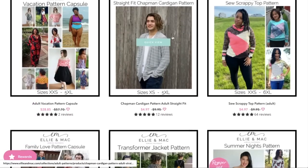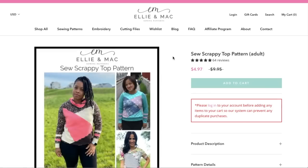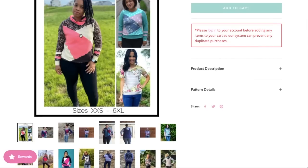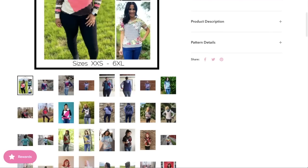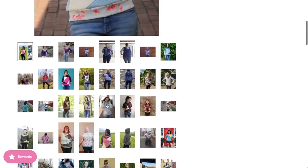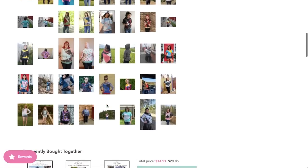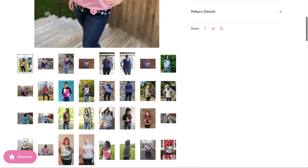Vacation bundle. There is a cardigan pattern. Look at that little cutie. There is the So Scrappy top. This one, I've seen a couple of different versions of these, not at the $5 price point, but you can see there's all these different little pattern pieces, so you can sew up some of your scraps, which is really nice. For me, though, my scraps are always so different. They wouldn't necessarily coordinate, but it might be a fun challenge to dig around in there and find some. And maybe they're not perfectly coordinated, but it would still be fun.